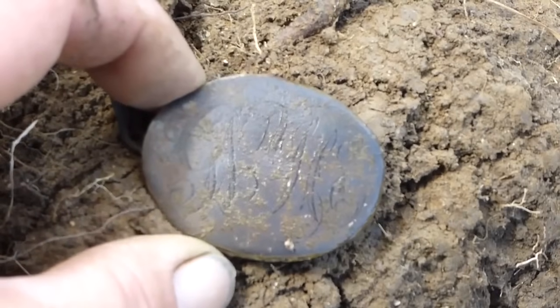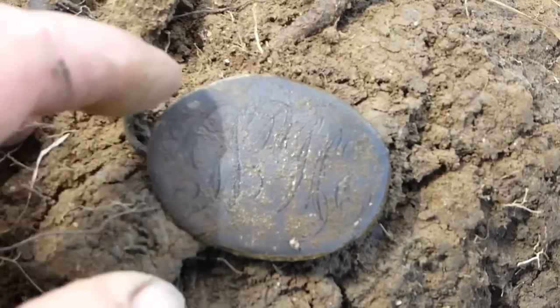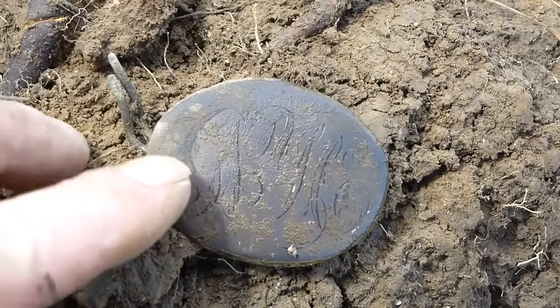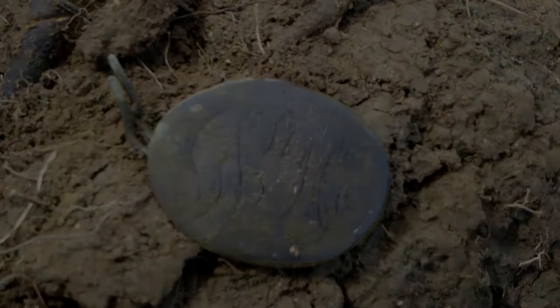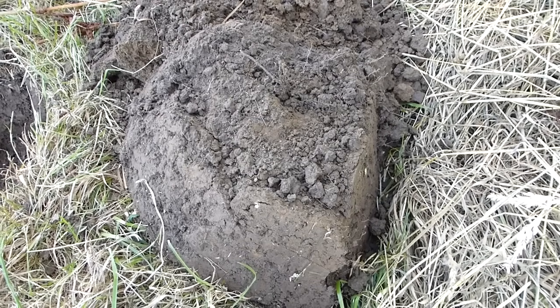Look how swirly the writing is. Look at all them serifs. That's the swirly bits. Yeah, is that a G? Dunno. Perhaps someone will be able to translate it for me. Right, I got something here.